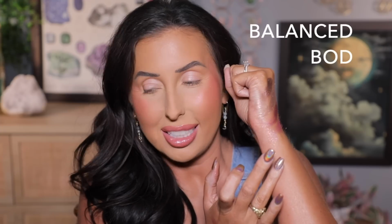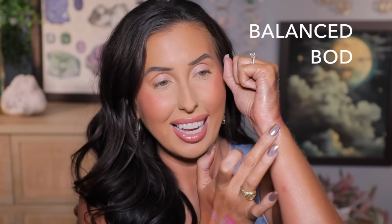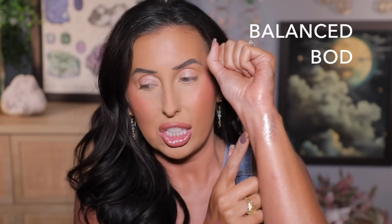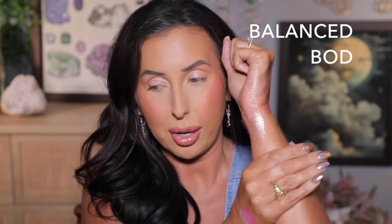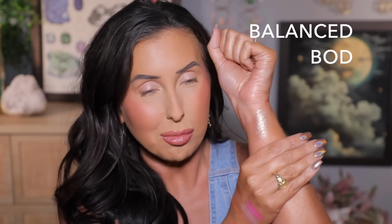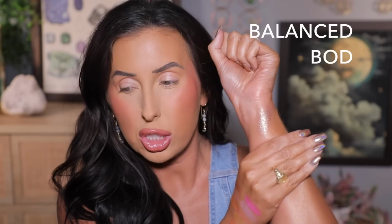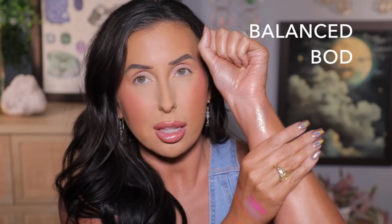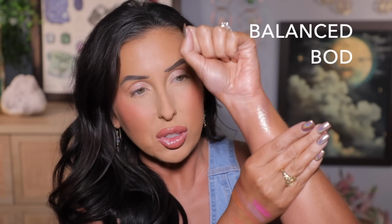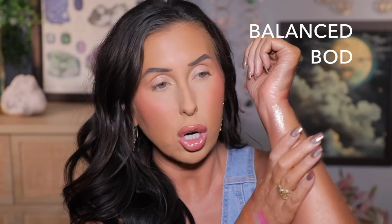Next I have the shade Balanced Bond, and maybe we'll come over here to the side of my arm because I'm running out of space, and I will put that right there. Look at that. Don't look at my little bug bite. This also, I really have a hard time describing what it is. I feel if I put this with greens, it's going to look green. I feel if I put this with browns and silvers, it's going to look almost more icy. It almost even has this purpliness to it. I don't know, it's so hard to describe.